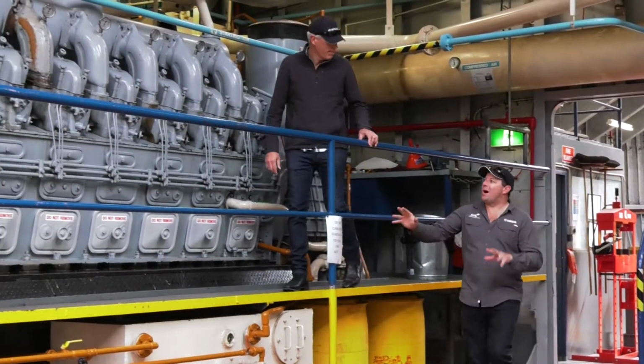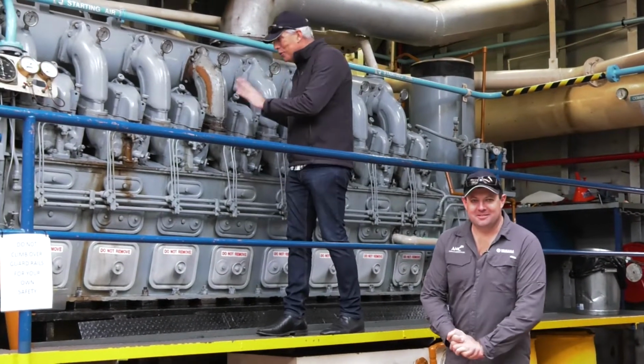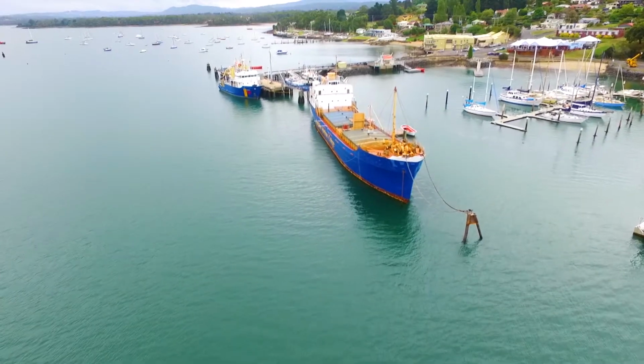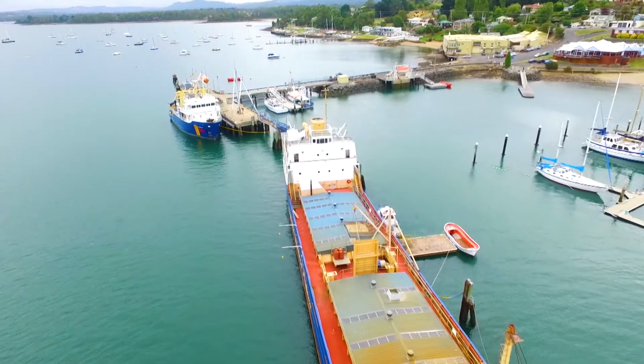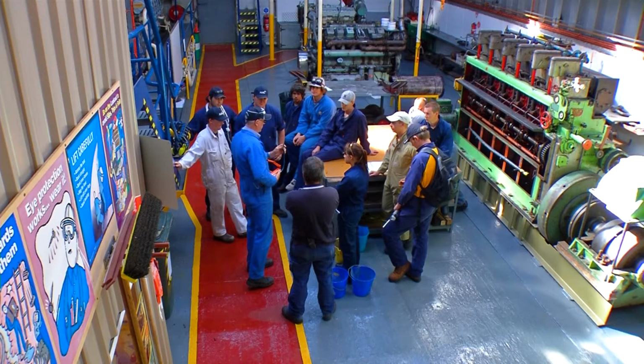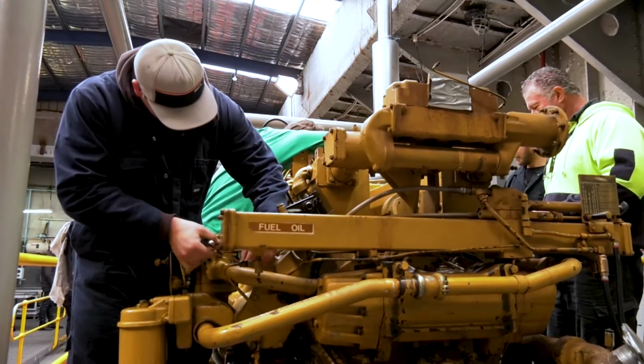Tell you what, Nick, this is one cool classroom. It is what sets the AMC apart. It is truly a hands-on place to learn. This is the Stephen Brown, just one of the Australian Maritime College's fleet of ships. An old coal carrier from the 50s. She may not sail today, but she has been turned into a floating classroom and caters for many different students.